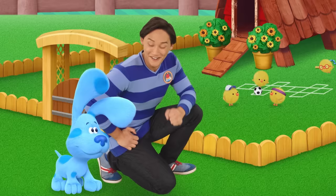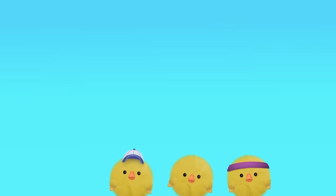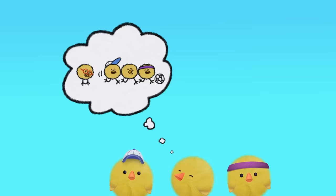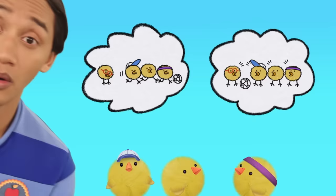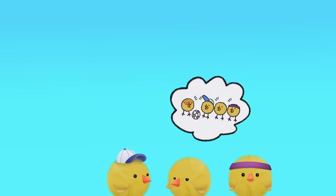Whoa! That chick just took our ball away! What are they gonna do? Should they take their ball back? Or talk to that chick about what she did? What should they do? Talk to her! Yeah, let's go talk to her!